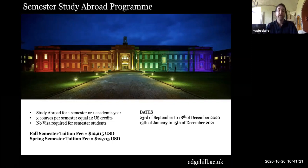And if you study with us, you're going to take 3 courses per semester. So 3 classes is equal to 60 UK credits, which is the same as 12 US credits. So all the British students take 3 courses per semester. It's a very different education system. But those classes meet usually 1 day a week, sometimes 2 if there's a lab or a group project. But the contact hours are very similar to the US. There's just more time per day.